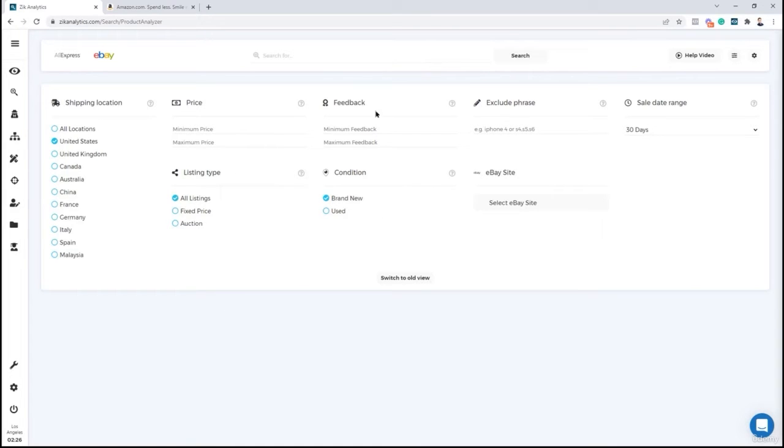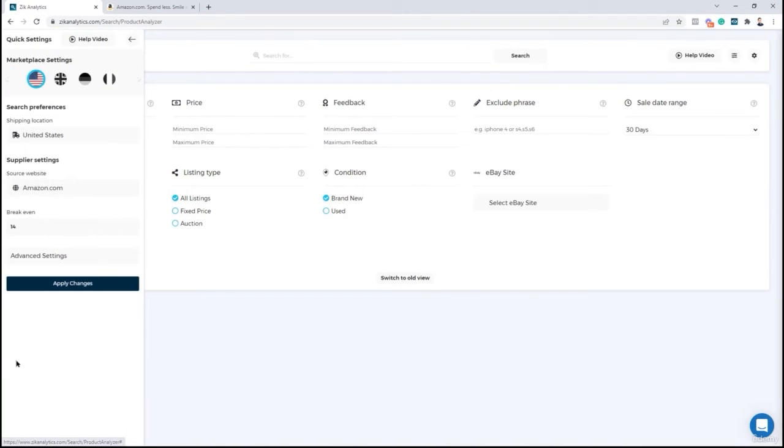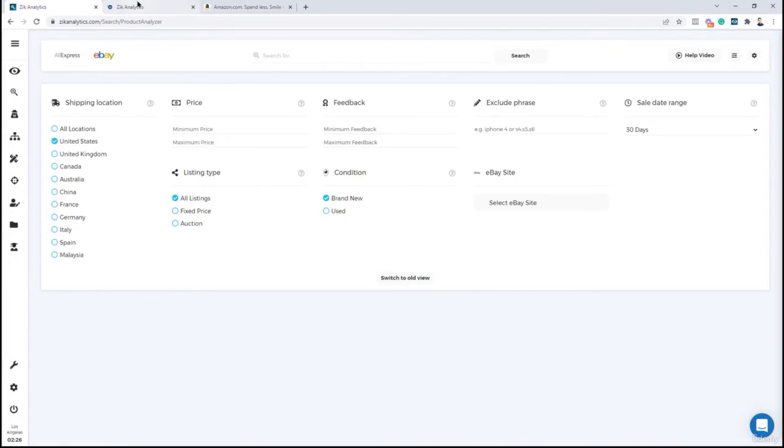So before we get started with this and start looking for dropshippers, I just want to make sure our settings are set correctly. You have here the quick settings on the left side. On the quick settings, you just have to make sure your shipping location is on United States and your source website is Amazon.com. Another important thing to do is to go to the advanced settings. You can open it here.